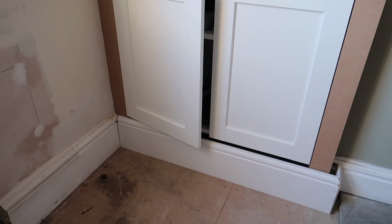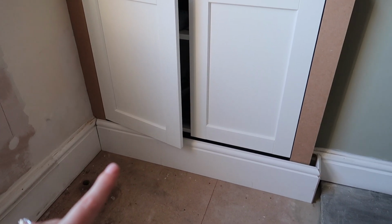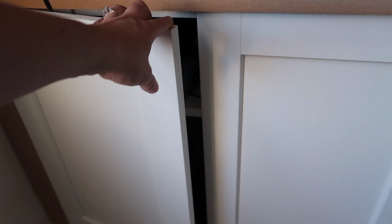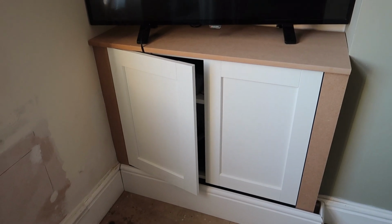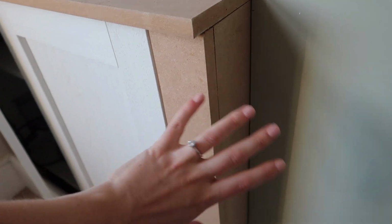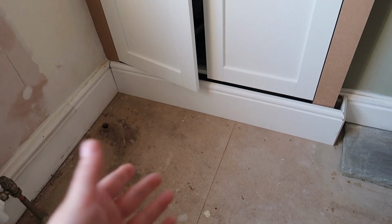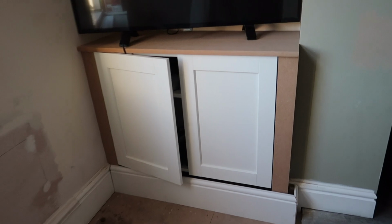So Jay has built this. We were able to find an exact match of our skirting board from B&Q, so we bought that for the bottom bit. This is an IKEA kitchen unit. All of the wood is, again, from B&Q, and then it's just being cut to size, so one piece here, one piece there, and then that's being glued together. Same for that side. And once the flooring is done and everything's laid, it will lift up that skirting board, so it means that there won't be that gap.